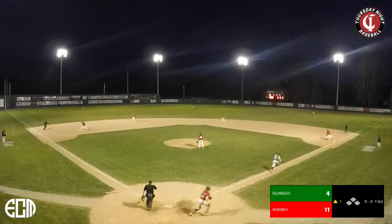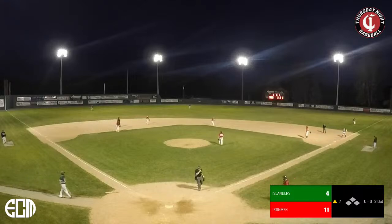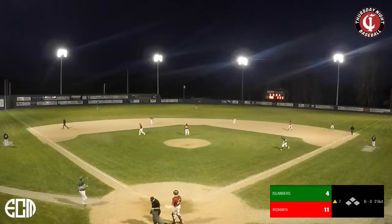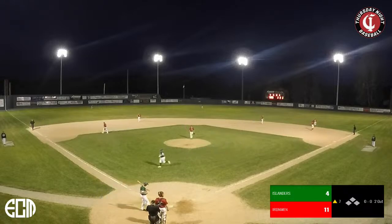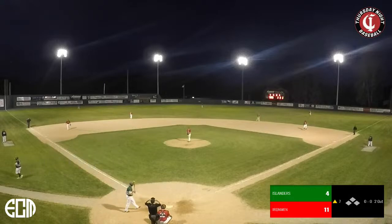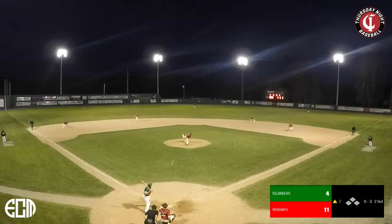A big hop there for McKay. Makes a strong throw across the diamond for out number 2. And the Islanders are down to their last out here in the 7th inning. As the Ironmen are now 1 out away from raising their record to 2-4 on the season. A loss here would drop the Islanders out of first place, elevate the Mets.